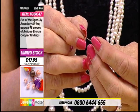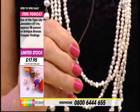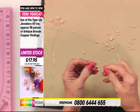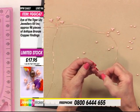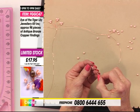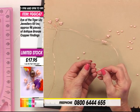That gauge goes beautifully through the 4 millimeters, it's brilliant. And this four mil is what you use for anything to do with bridal twisting. The four is for all of the twisting, and then the six is for your base when you're wrapping around your base. That's just a little bit thicker.